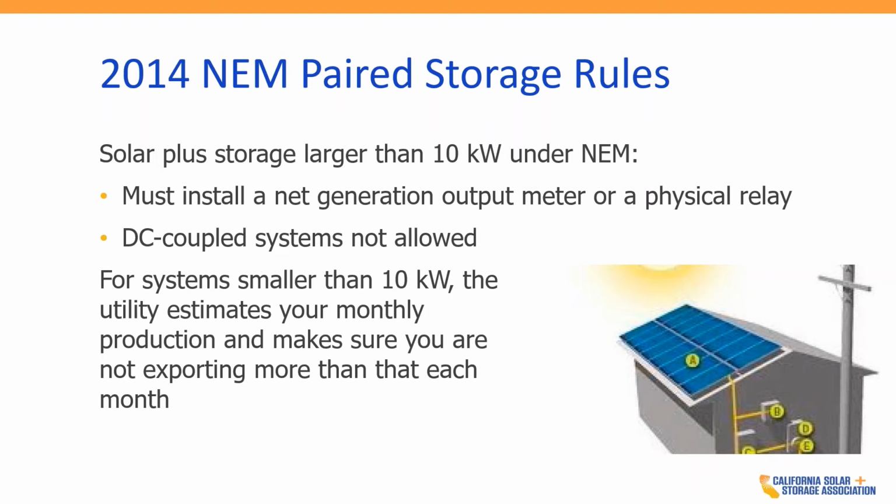And then the lack of DC coupling is a problem because a lot of designers want DC coupled. This hasn't been on the radar of a lot of residential storage installers because below 10 kilowatts, it doesn't really apply. They just have this estimation methodology to make sure you're not doing regular arbitrage from the battery. And it's a pretty generous methodology. So unless you're really pushing arbitrage, you don't get caught in it, and it's fine. You don't have to have the additional meter. But as soon as you go above 10K, you have that metering requirement and the no DC coupling. So it's been a big problem. And so we started to work on the next round, to go back and fix the rules and make them more all-encompassing.